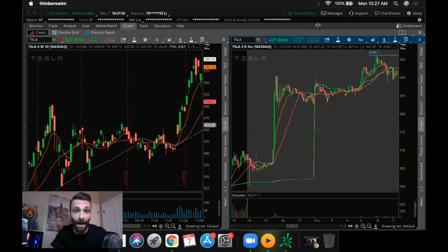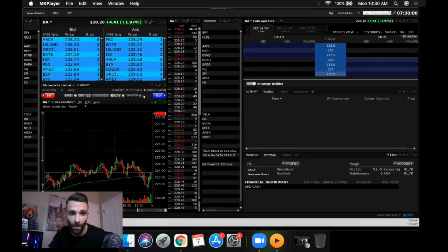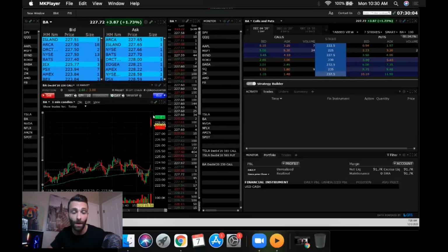So knowing that SPY and QQQs are strong and all the technicals on BA and Tesla, let's get into the trades. So the first trade is Boeing, and as you can see, this is trading right around 228.50 pre-market. I had the 230 calls loaded. This is going to be an example of a 1-minute opening range break.